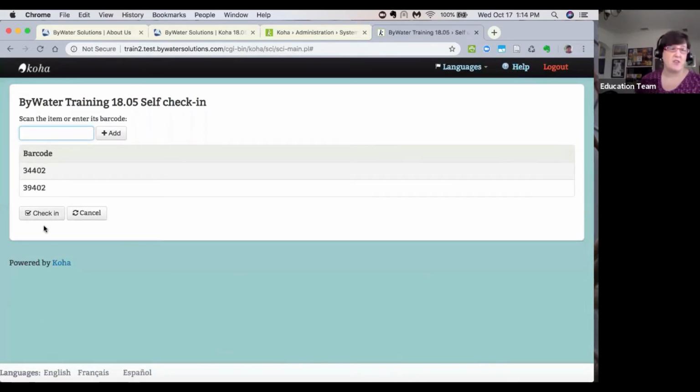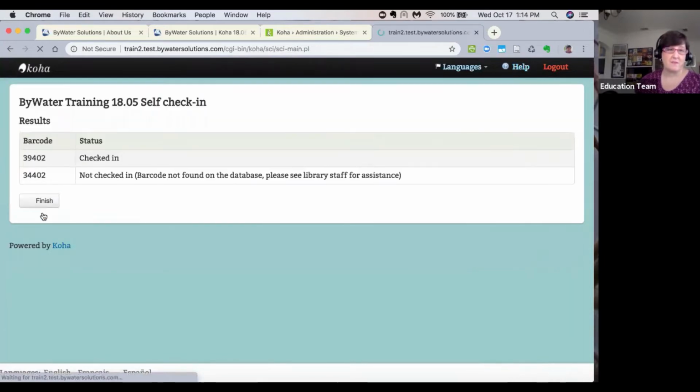Okay, so I've added two more. I'm going to check these in. Okay, and then again, you'll see that one was checked in and one was not, and you do get the error message, please see the library staff for assistance. So it does tell you if there is an error. However, it does not tell you if there is a hold waiting on that item.